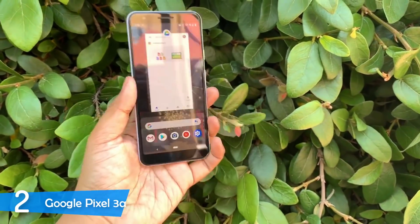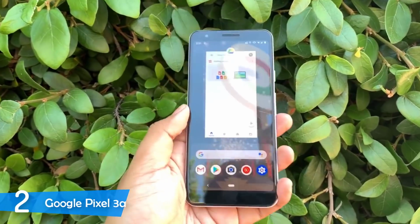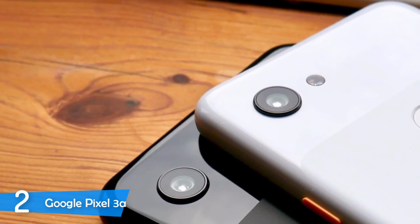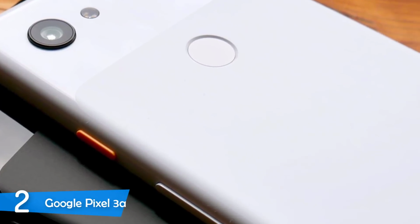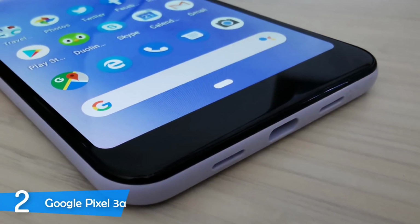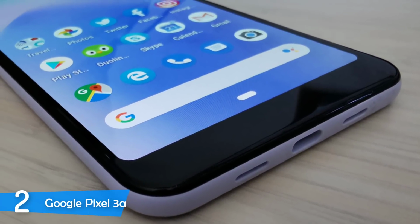It performs well and can complete everyday tasks without a problem. It has many more great features that make this phone so special. I was surprised by this phone's camera because with a single rear camera it can shoot amazing photos. It has a single rear camera at 12.2 megapixels with an f1.8 aperture.